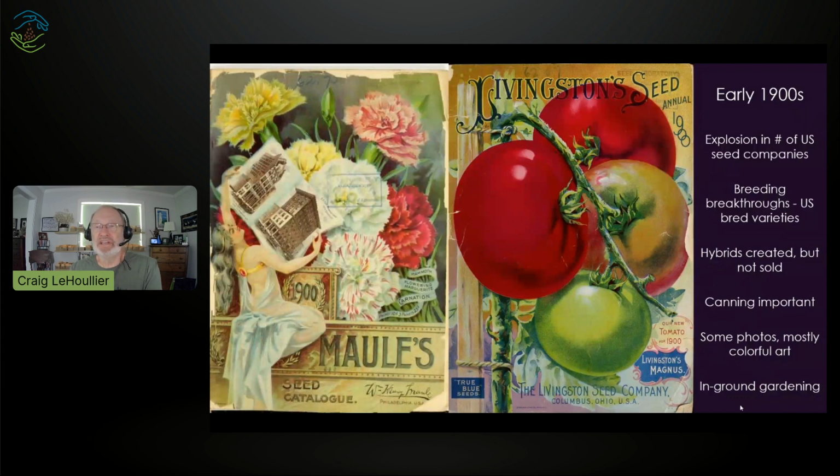So what about the early 1900s? There was an explosion in the number of US seed companies. There were all kinds of breeding breakthroughs going on, so the number of varieties was increasing. Hybrids were often created as the start of making open-pollinated varieties. So a company would do a cross between two varieties, grow out the cross, and then spend the next 5 or 6 years selecting for something. But what they would release would be something that was stable and not a hybrid, so seeds could be saved from it.